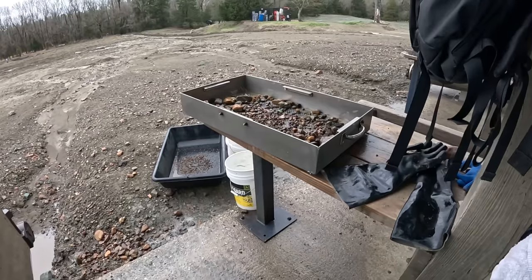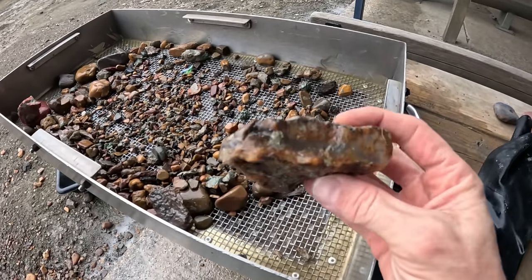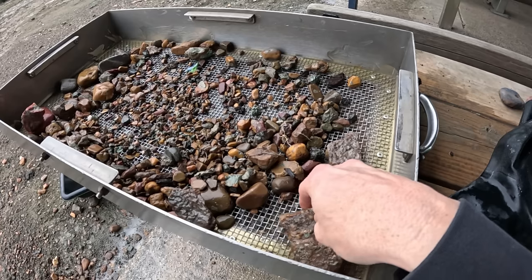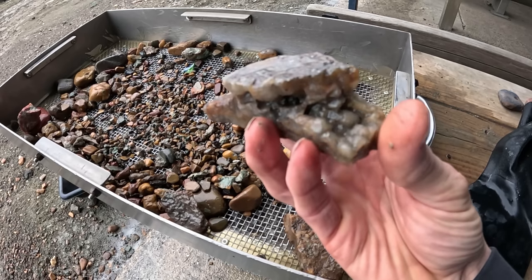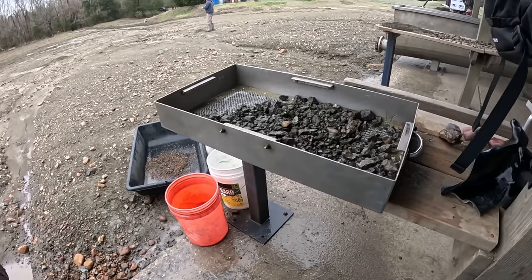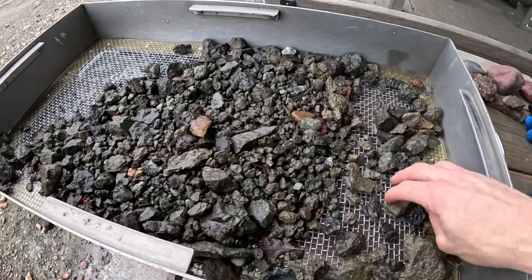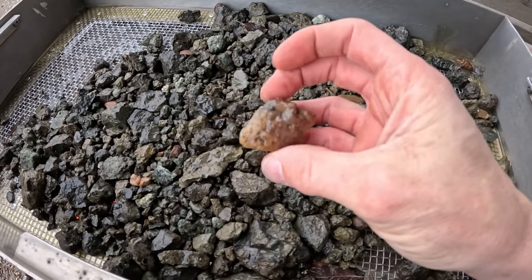Just washed one of the buckets from the east drain, and there's several pieces of agate. Check that one out. Got some really nice color. Awesome. And also this piece right here, it's like druzy, some bubbles. Just an amazing piece. That last bucket we just looked at, I was wrong. That came from a hole, because this right here is from the east drain. You can see all the barite and maybe some lamprite. There's a nice piece of agate.